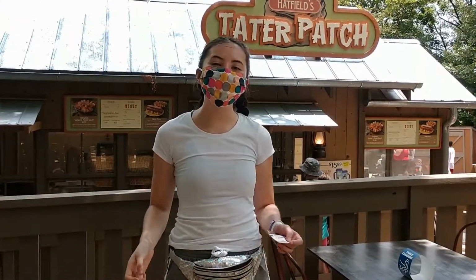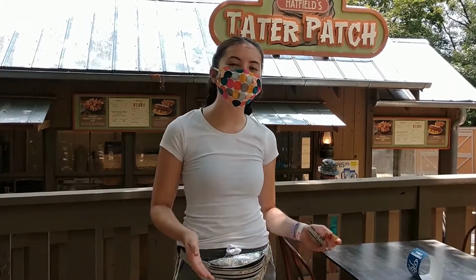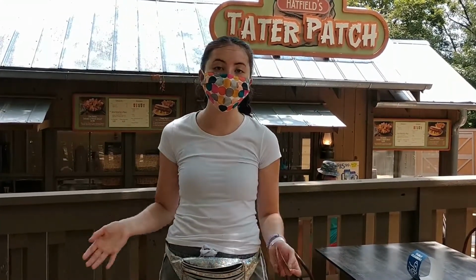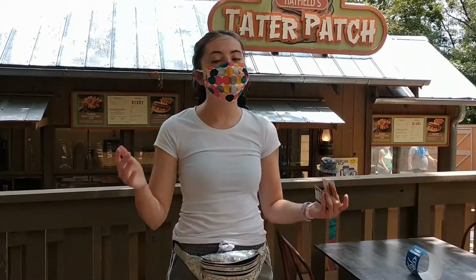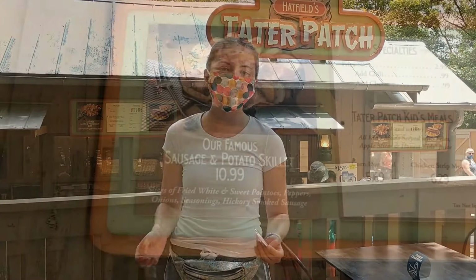So my first stop at Silver Dollar City today is Catfield's Tater Pack. They offer anything from chicken tenders to the sausage sandwich all the way to their famous skillet, which is what I'm going to be trying today, and I'm super excited because I've never tried it before.